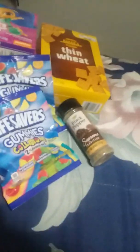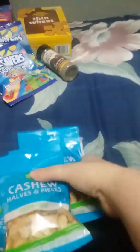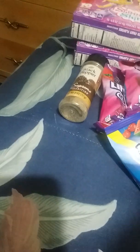And then I got quite a bit of these. I got 1, 2, 3, 4, 5 of these, which are the cashew halves and pieces. These are 2 ounces. Nothing really special about those, just something that I like as a little snack around my house.